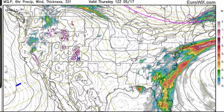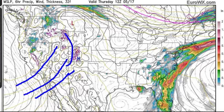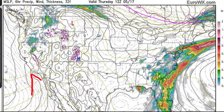I do see the troughing coming in from the west there. You can see those thickness contours starting to form a gradient there in Arizona. This is on the... Oh, that's current data. Okay. So yeah, it's our incoming storm. All right. That's going to be our forecast there.